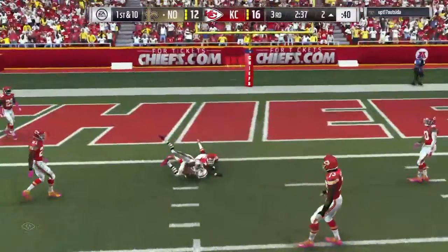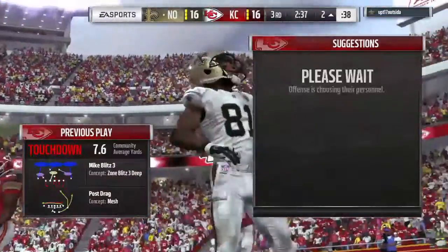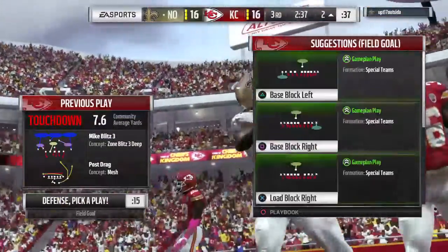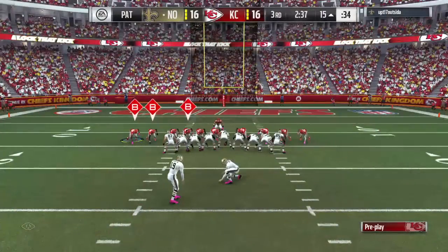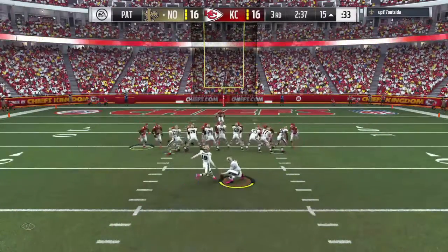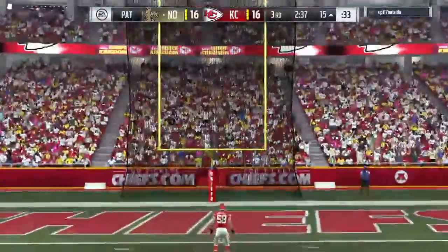And he'll take it into the end zone for the Saints touchdown. Their dangerous wide receiver with his first career NFL touchdown. And the Saints, if they convert the extra point, they'll have the lead.